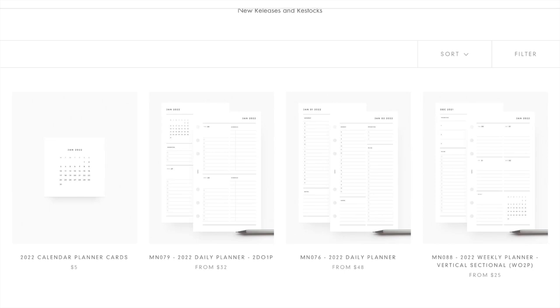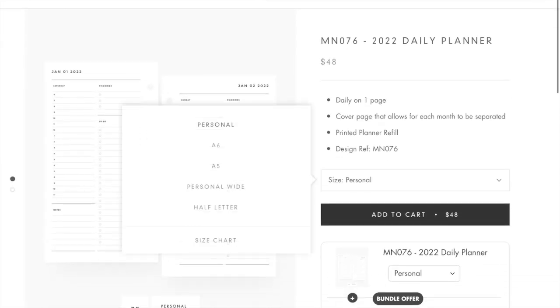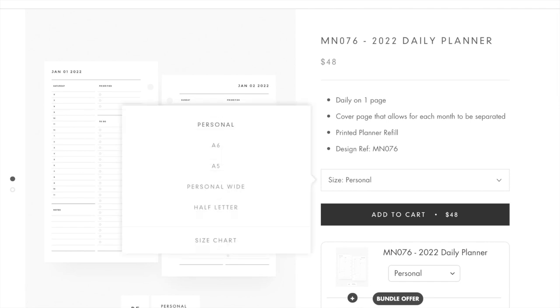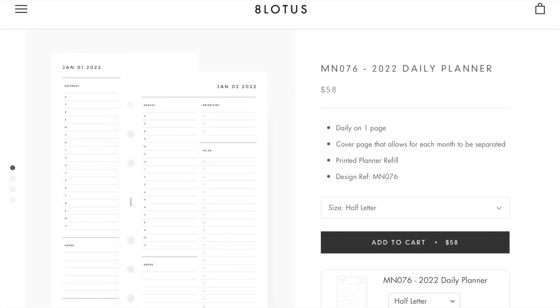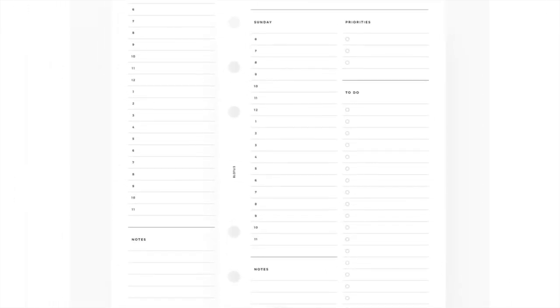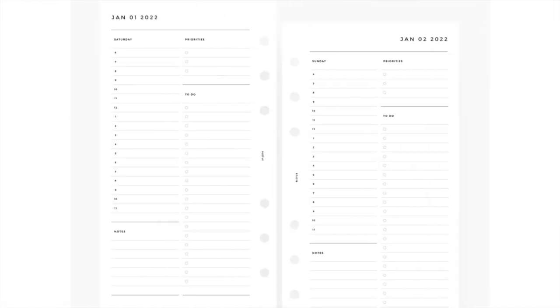All right, so y'all remember I told you that I could not use the dailies from Cloth and Paper because they had them on both pages. I cannot, y'all. So this is for my half letter. I'm going back to a day on one page. I think this works better for me in the job that I have.